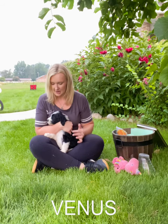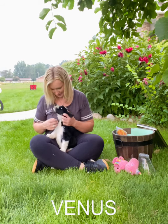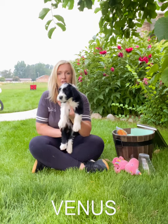Now she is sweet. She's got her tuxedo look. She is a female and she is right in the middle for size. She's not too big, she's not too small. She's just right, huh? She likes to look at me and see what I'm doing. I think that's really cool. Now let me show you what she looks like.